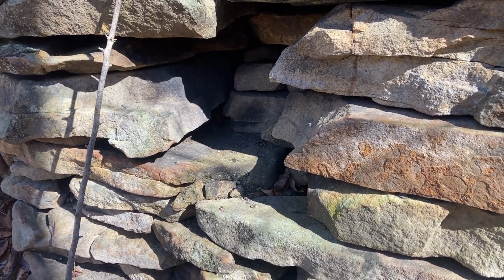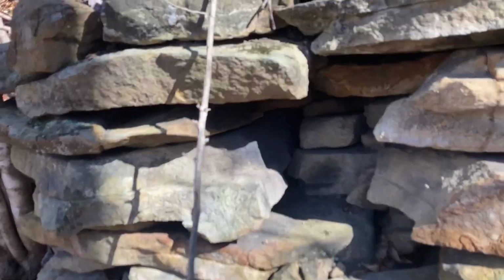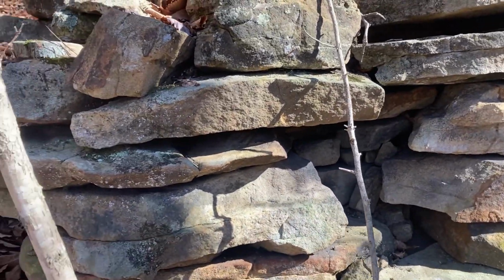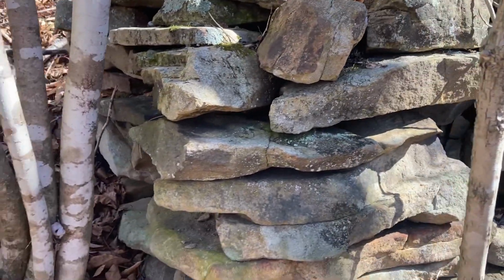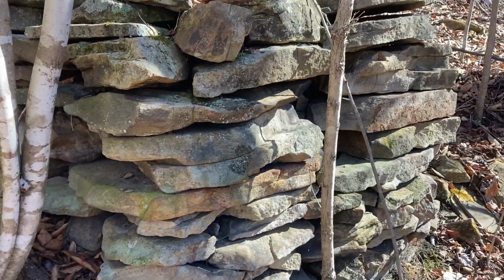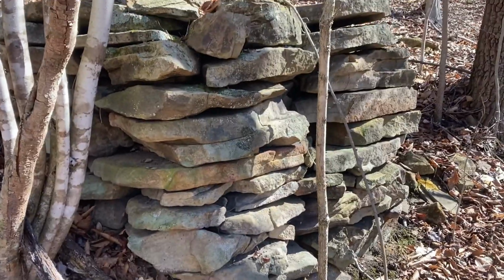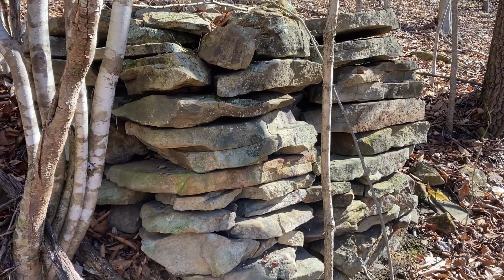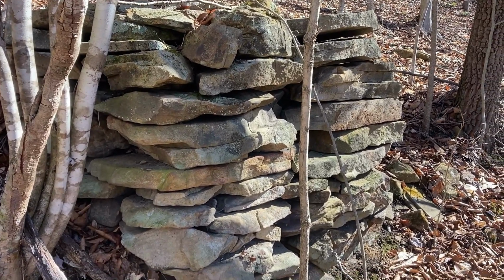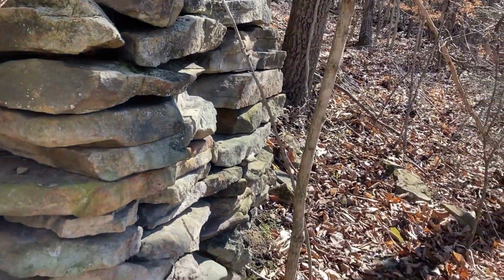It's warmed up to about 50 degrees. Snakes can't move too well at that temperature. But look at that, man. I need to back off from it so you can see it good. It's about 5 feet high and 6 feet wide. Check that out. And it's stacked in a perfect line.